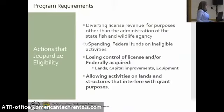So I want to talk a little bit about things that can jeopardize eligibility and the ability for this funding to continue to come to states. The first we've already talked about: whenever license revenue is diverted for purposes other than the administration of the State Fish and Wildlife Agency, that's going to jeopardize and stop the federal funding from flowing. Next, spending federal funds on ineligible activities. Our regulation outlines the activities that are eligible and ineligible for funding. If the funds are spent on ineligible activities, that can jeopardize the ability for the funding to flow.